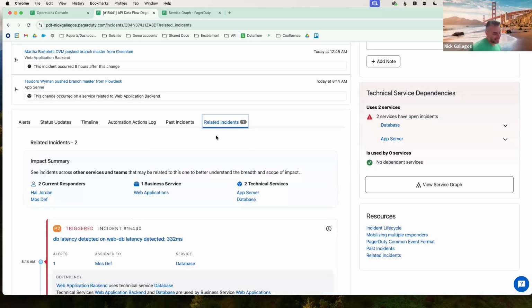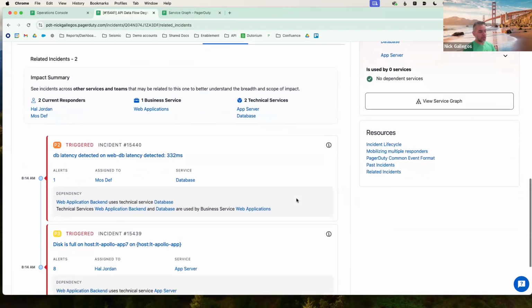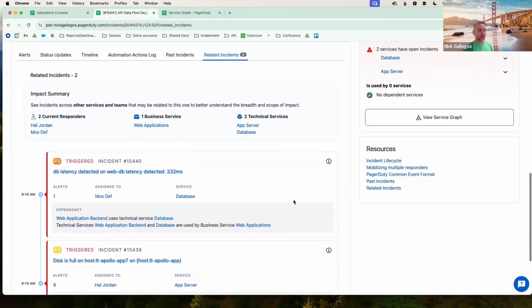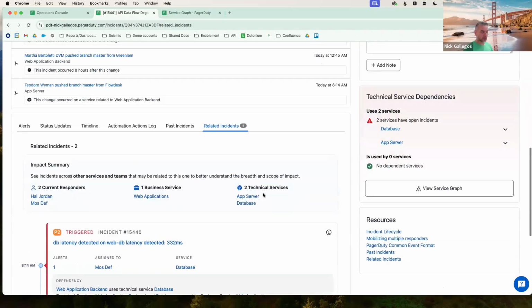Next up, we've got related incidents. So related incidents is similar, but a little bit different. Related incidents is looking at what is going on across your environment today, right now, not in the past, right this second. What other services are having incidents that may be affecting my service, my web application backend service?